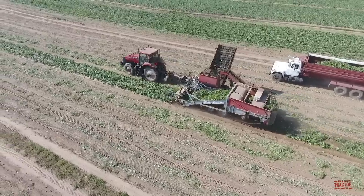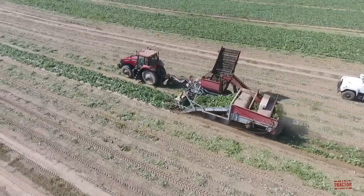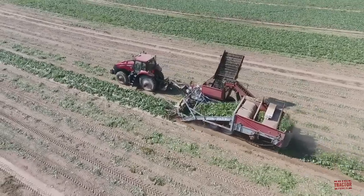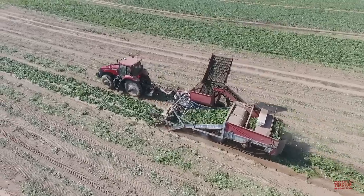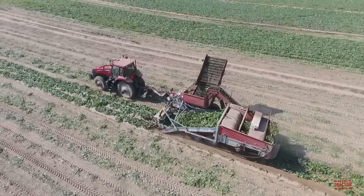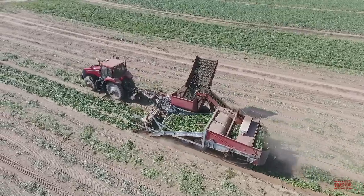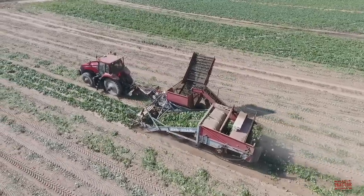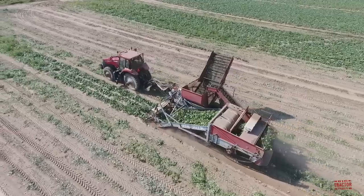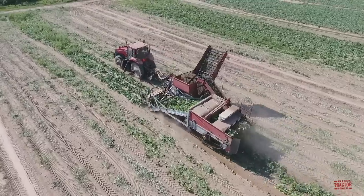For model year 2012, the company introduced the CVT, or continuous variable transmission, which is featured on the tractor harvesting cucumbers in this video. This type of transmission allows a tractor to travel at infinite speeds up to 30 miles per hour. This CVT transmission is helpful for allowing the 260 MAGNUM tractor to operate the Pik-Rite 3000 cucumber harvester at a constant 2 to 3 miles per hour across the field.